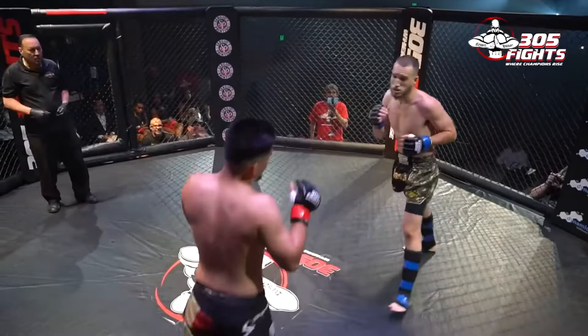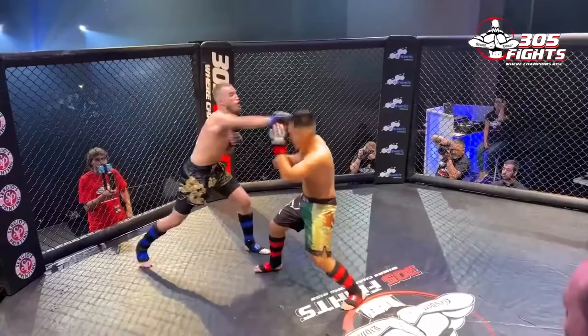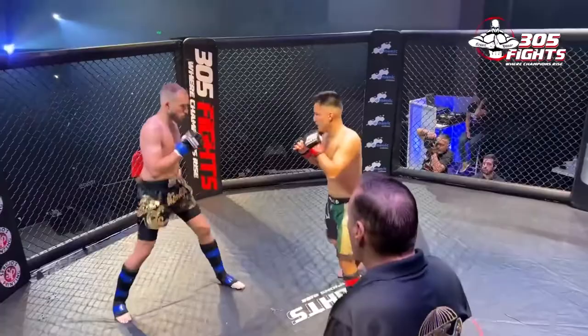Danny should be careful. It looks like Giovanni does have some power in his hands. Right now on the feet, I think the name of the game has been Danny's distance management, but Gio comes right over the top, as I say that, with a nice overhand. Gio seems to be starting a little slow, but he's starting to pick up the pace a little bit.